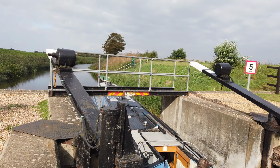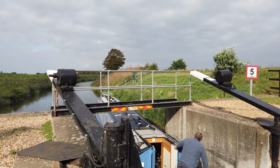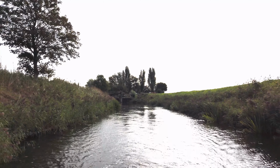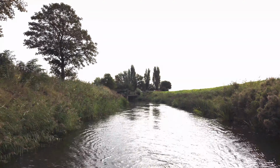With these locks, like on the canals, you just close the gates of the direction you're going, whereas on the Ouse, you just leave the gates open in the direction you're going. That's Marmont Priory lock done. It's our only lock today.